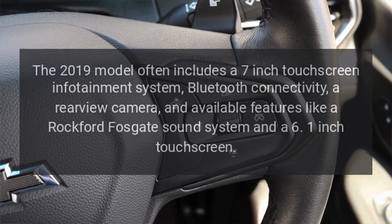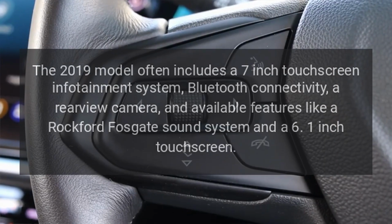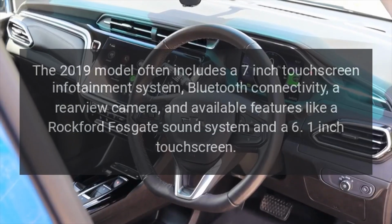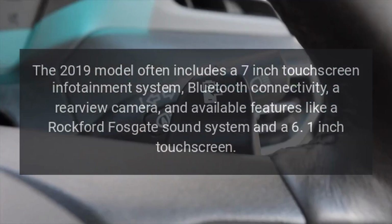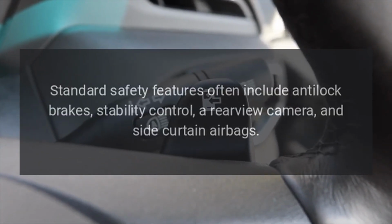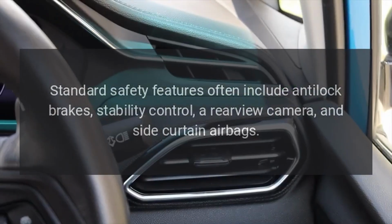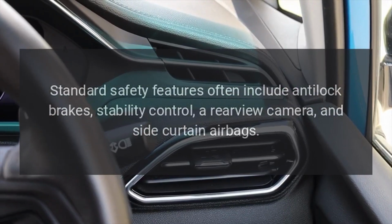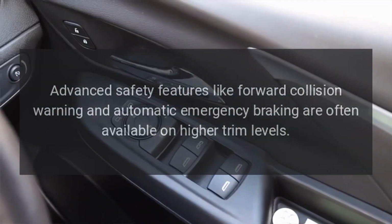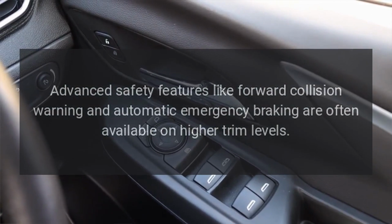Technology. The 2019 model often includes a 7-inch touchscreen infotainment system, Bluetooth connectivity, a rear-view camera, and available features like a Rockford Fosgate sound system and a 6.1-inch touchscreen. Safety. Standard safety features often include anti-lock brakes, stability control, a rear-view camera, and side curtain airbags. Advanced safety features like forward collision warning and automatic emergency braking are often available on higher trim levels.